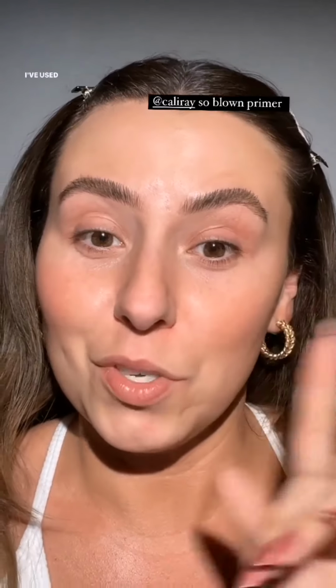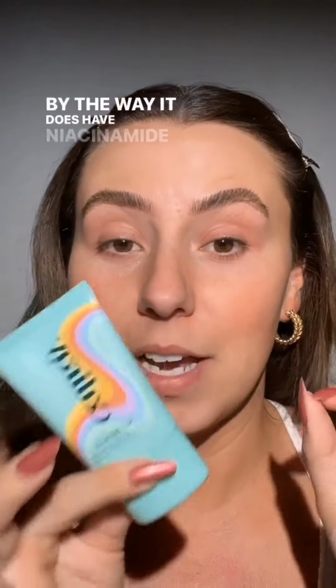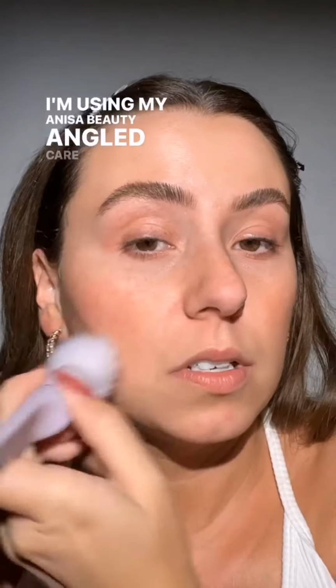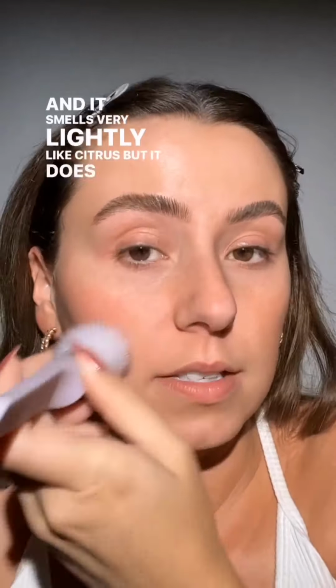I like this. I've used it once before, and makeup did wear nicely under it. But let me try it a couple more times, obviously, before we run out and grab it. But I like it. I really think I'm liking it. By the way, it does have niacinamide in it. I just checked, and I love that for skin prep. I'm going to put it on this side. I'm using my Anissa Beauty Angled Care Brush. It smells very lightly like citrus, but it does dissipate. It feels really nice.